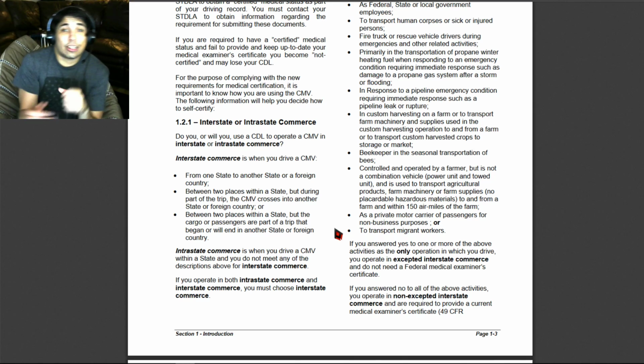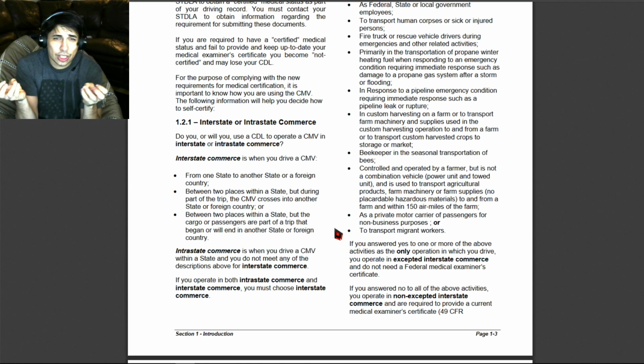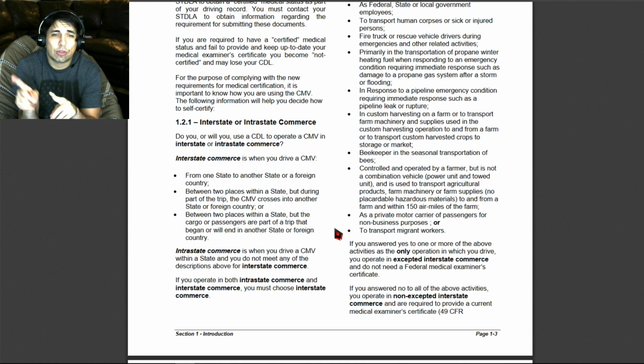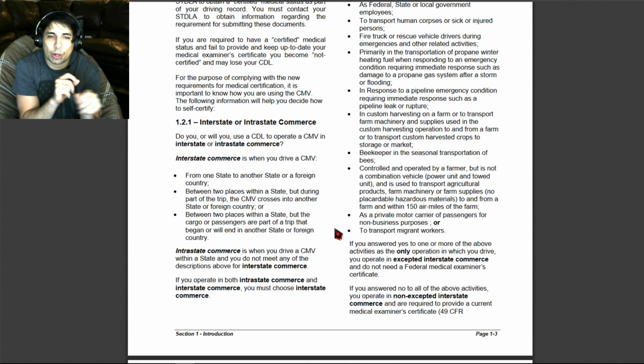1.2.1 Interstate and Intrastate Commerce. Do you or will you use a CDL to operate a CMV in interstate or intrastate commerce? Interstate commerce is when you drive a CMV from one state to another state or a foreign country, between two places within a state, but during part of the trip the CMV crosses into another state or a foreign country, or between two places within a state, but the cargo or passengers are part of a trip that began or will end in another state or foreign country.